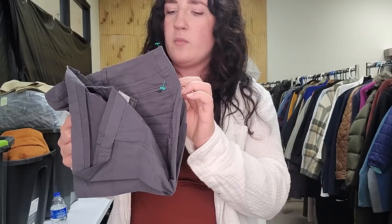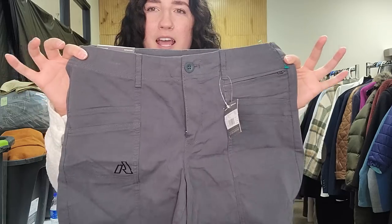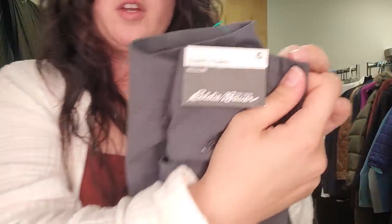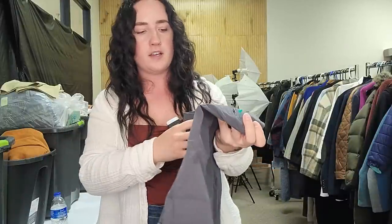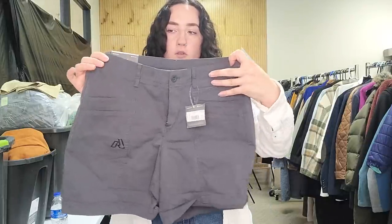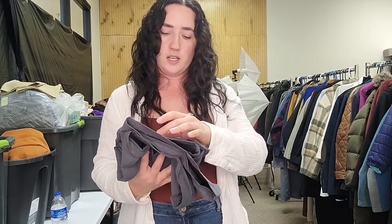And last item of this thrift haul, unfortunately, is not so exciting, but it does pay the bills. An Eddie Bauer women's First Ascent new with tags, which is the only reason we got it. Slightly curvy size 6 shorts. I do have to factor stack a lot with Eddie Bauer, and also women's shorts. So Eddie Bauer, new tags, newer line. Eddie Bauer shorts, definitely going to get. It's still probably only going to go for $25 to $30. These retailed $60. So I don't think I can get much more than that, but it should still be a quick flip.